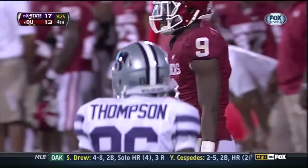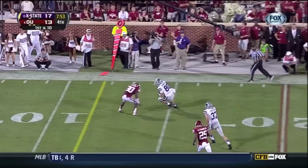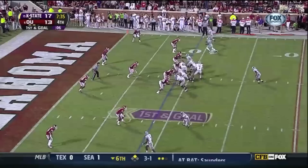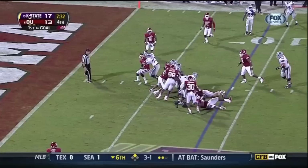Klein throwing to his tight end once again. Tannehill, he stays inbounds and picks up a first down. Down and goal at the 9-8 play of the drive for Kansas State. Hubert. Hubert! Touchdown, Cats!